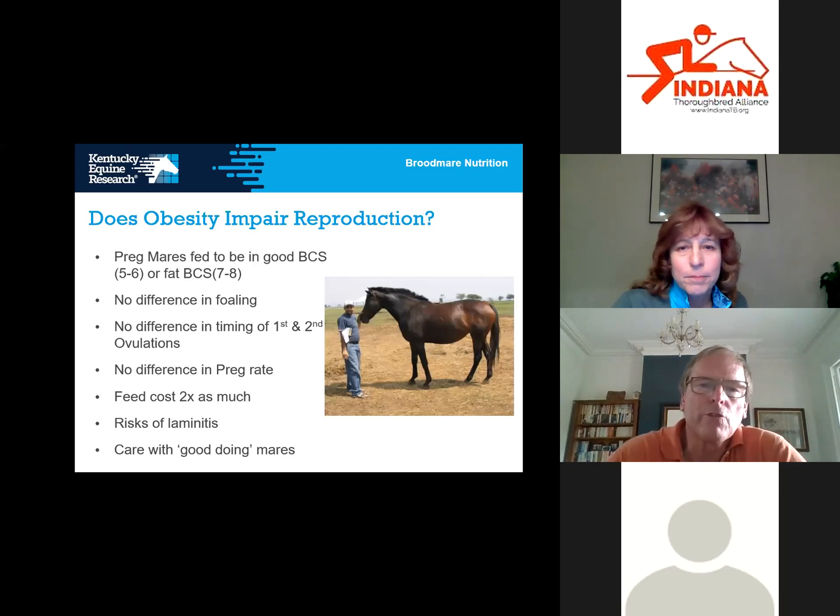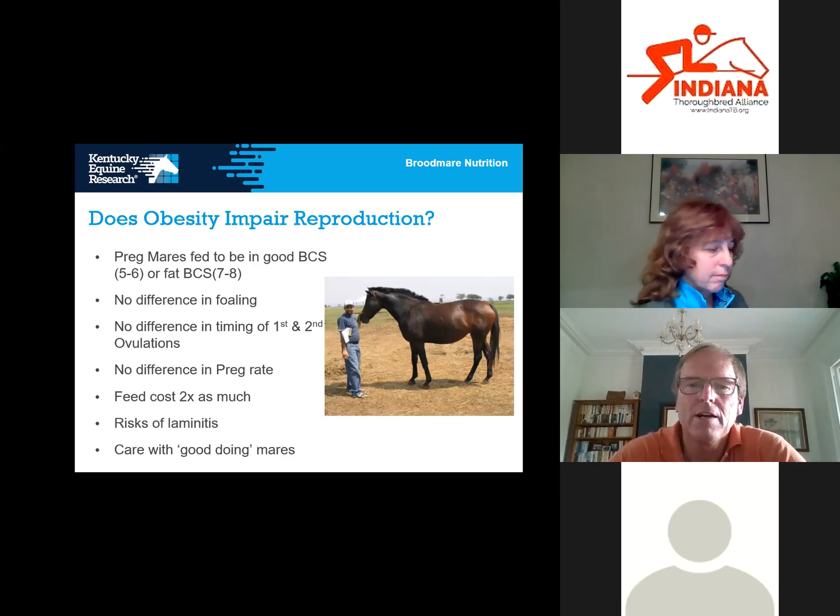So what about the research showing the impact of obesity on reproduction? And you notice a number of the pictures I have there come from India, and sometimes you get sort of extremes in body condition over there. Indian farms have done a lot of work there over the years, as well as farms in Australia and New Zealand and Korea, and some in Japan too.